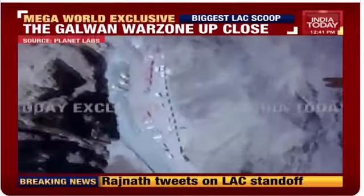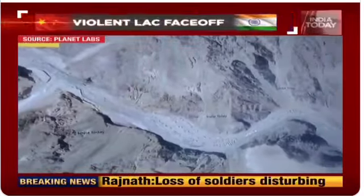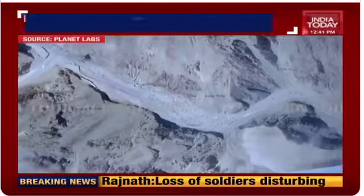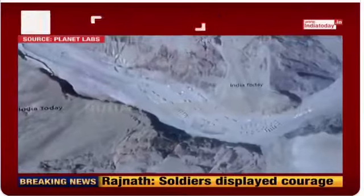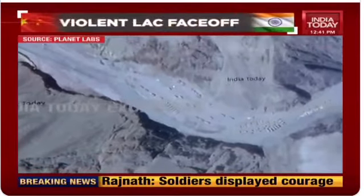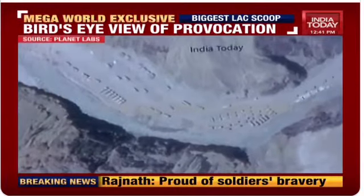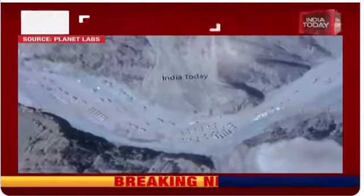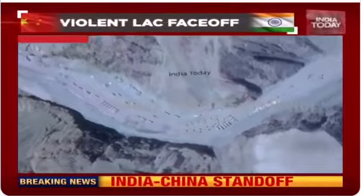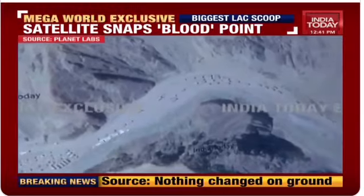So what we did to try and explain this better to you is actually to take you to the next map. Here you go. Now we've actually just zoomed in so that you can see this. If you see this map, you will see the entire Chinese deployment. You will see a massive, when you say massive, this is what massive really means. And remember, as I told you, this is the Planet Lab satellite from yesterday. So yesterday is when these pictures were taken. This is a day after the conflict.